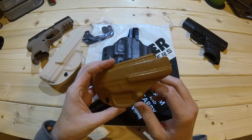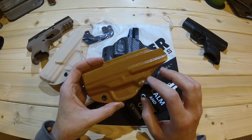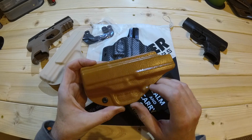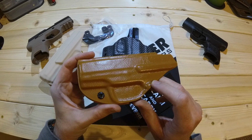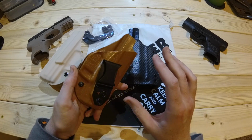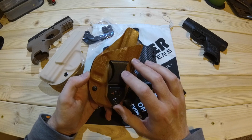They've got a darker version of this too, and actually, if I'd seen this up close, I probably would have done the darker one, but I really like this as well, and I like the mock texture on there a little bit. Hopefully you can see that in the camera, at least a little bit, but the fit and finish on it is absolutely fantastic.